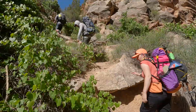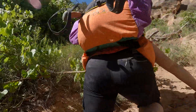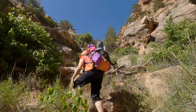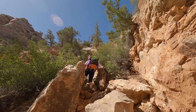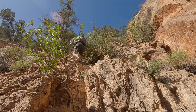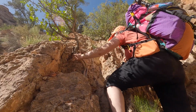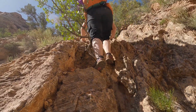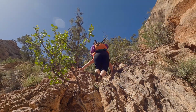It'll be a step for me. Okay. I don't know if I can do that. I'll push you up. Oh, you got your knees. Okay. I'm gonna be squatting with 25 pounds. Oh shit.